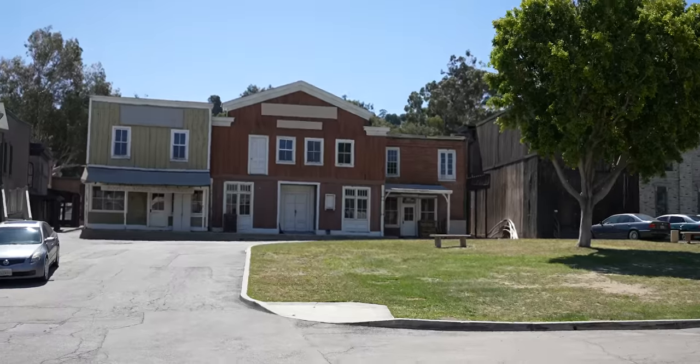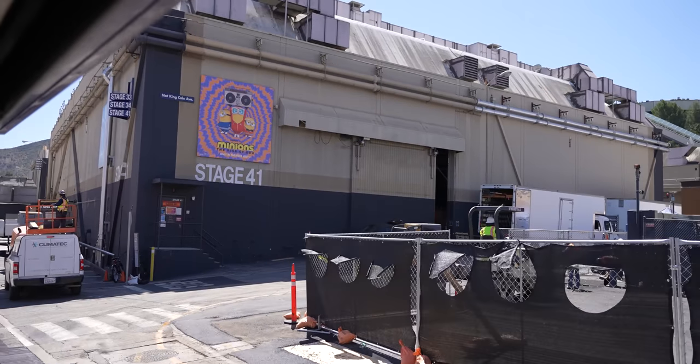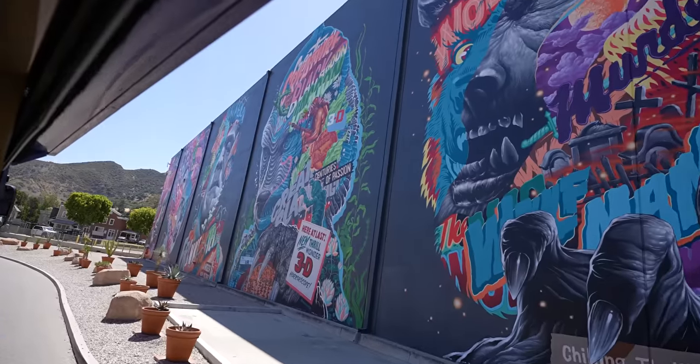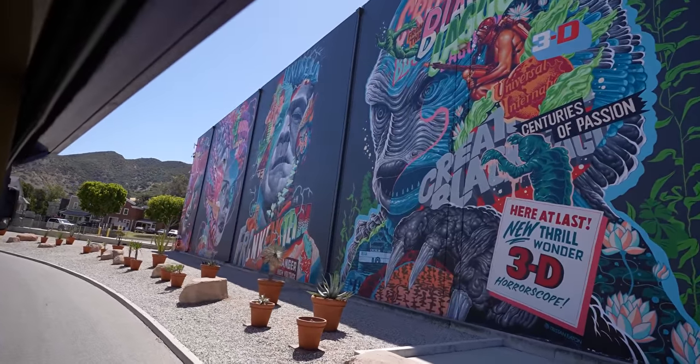All right, so welcome aboard, everybody. Now, we have a ton of stuff to show you. These buildings are where most filming takes place because you have control over every shooting aspect: lighting, sound, and motion control. They're virtually soundproof. We are going to drive through a couple of those stages today.